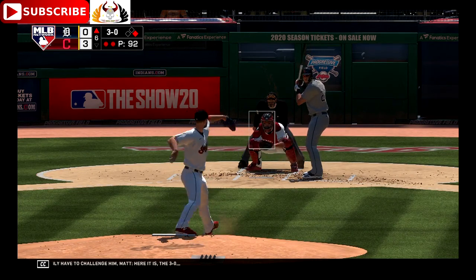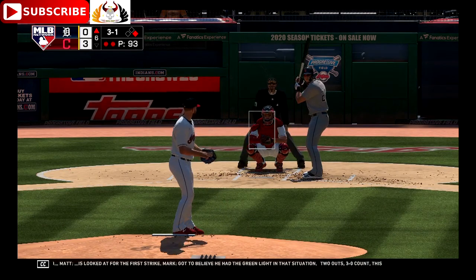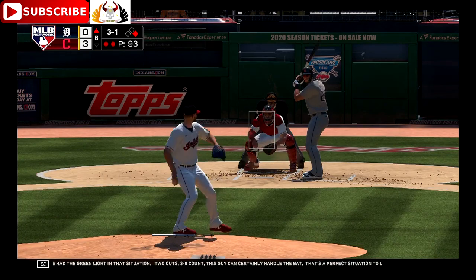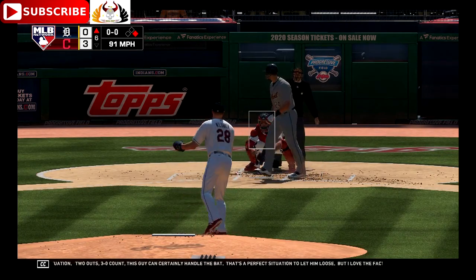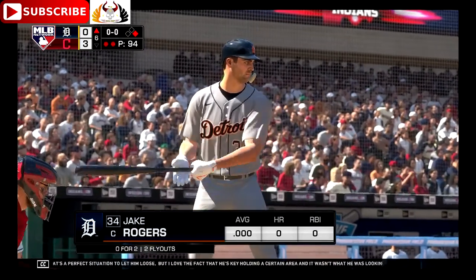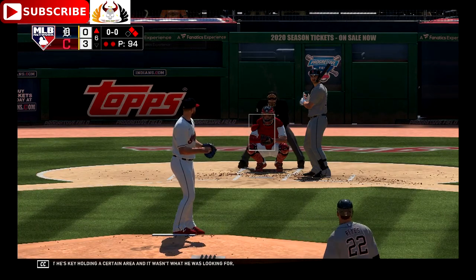Here it is, the 3-0 is looked at for the first strike. Got to believe he had the green light in that situation. 2 outs, 3-0 count. This guy can certainly handle the bat. That's a perfect situation to let him loose. But I love the fact that he's keyholed in a certain area, and it wasn't what he was looking for. Jake Rogers.